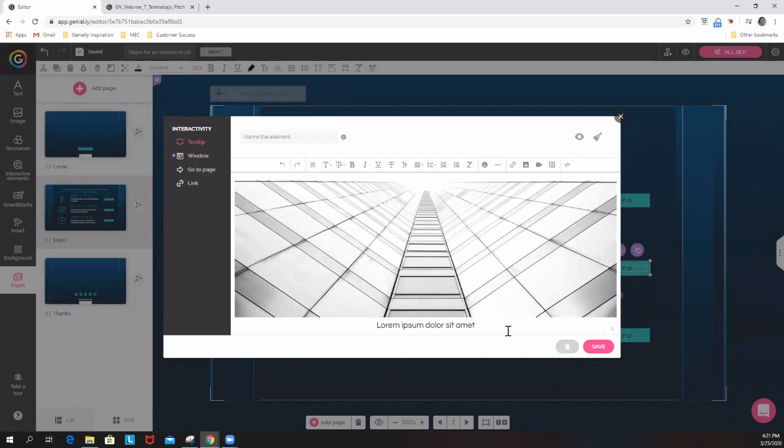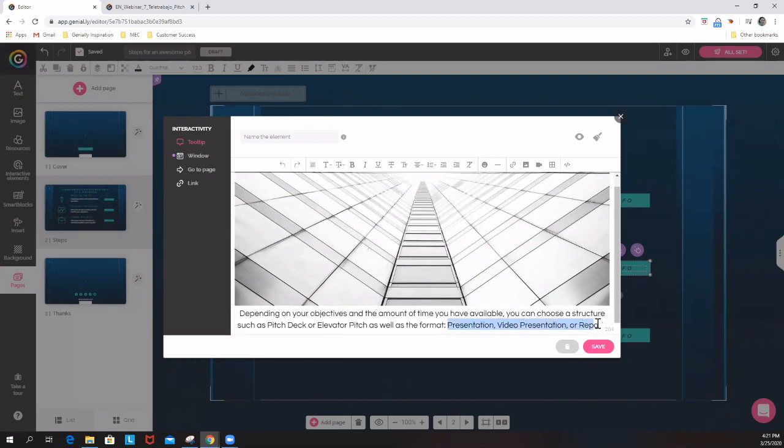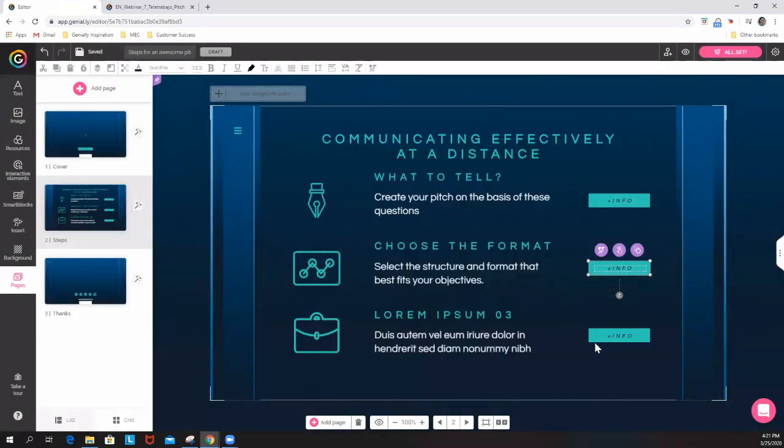Remember, with a tooltip, we can add a small amount of information, and upon hovering the mouse over that button, the information will appear. Okay, so I think in this case, we can keep the image, and then I have some text already prepared that I'm going to add. Perfect. Here we go. And I'm just going to format it a little bit to give it a better look. Perfect. And we'll save that.